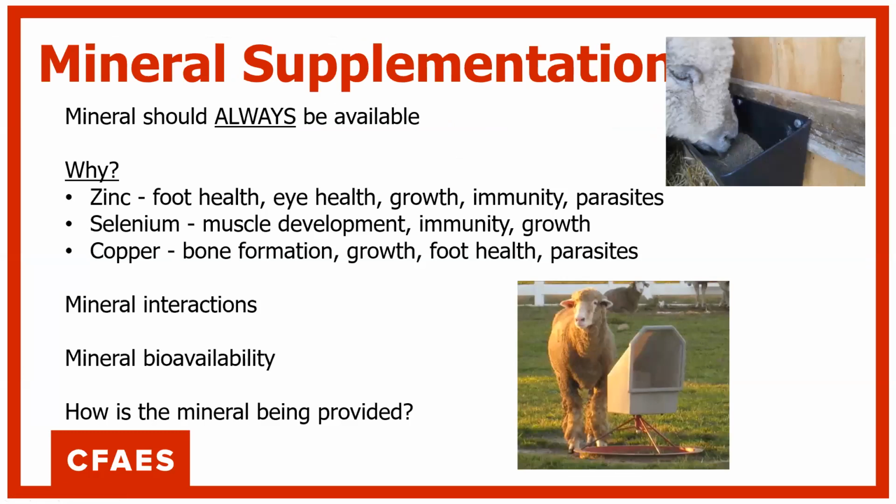The last piece of the puzzle we kind of wanted to briefly overview was mineral supplementation. And I think this is a really important topic that sometimes gets overlooked when we're talking about small ruminants specifically. Minerals should always be available to our livestock. You can see why I believe it's important. I've given 3 examples of zinc, selenium, and copper.